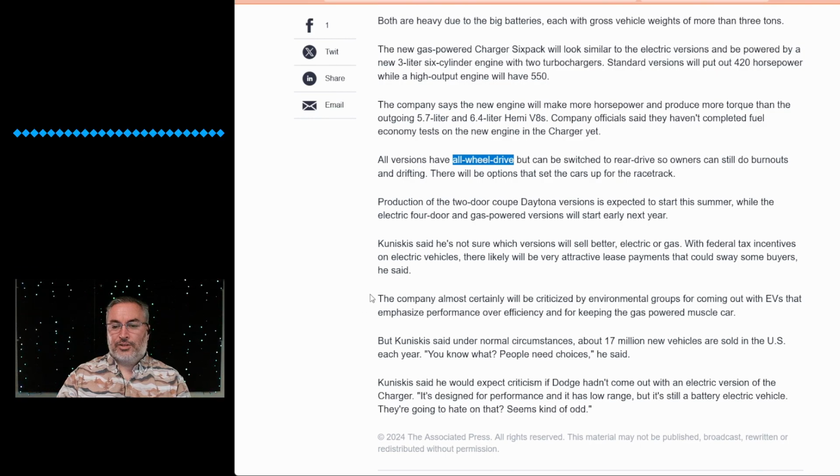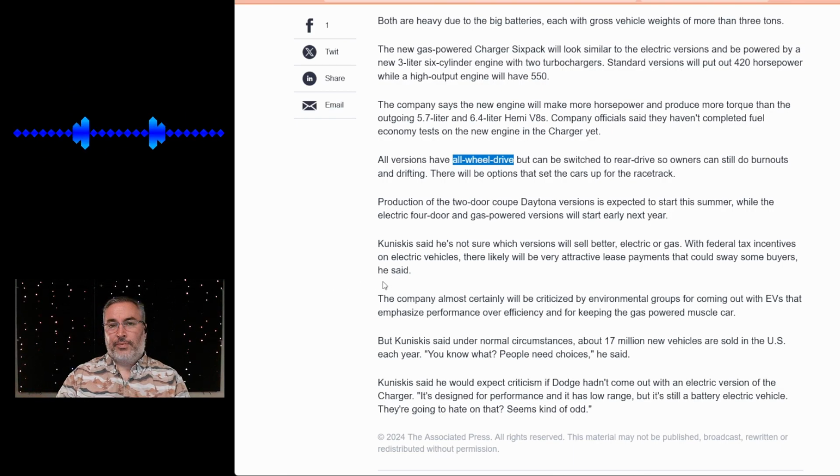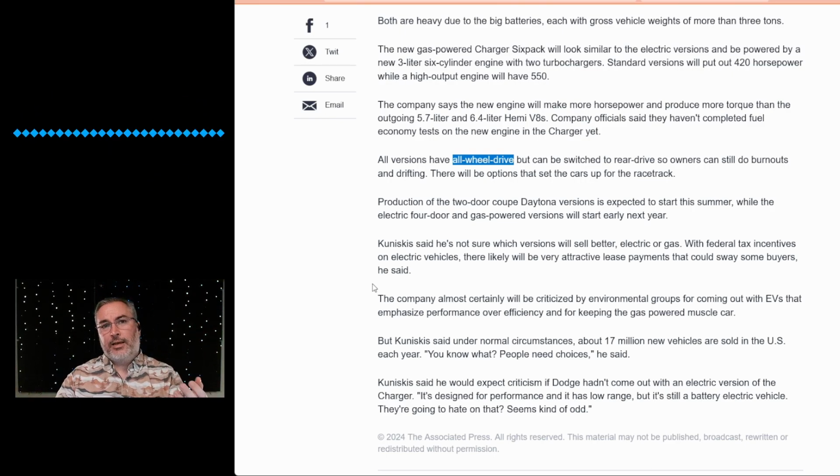Konitsky said he's not sure which versions will sell better, electric or gas. With federal tax incentives on electric vehicles, they're likely to be very attractive lease payments that could sway some buyers. I'm swayed. And if I can avoid the charging issues by just driving locally, then fine. But I know that I take trips from time to time that cover a considerable amount of distance, and I don't want to sit around for 45 minutes to 2 hours waiting for my damn car to charge up and have to hunt for a working charging platform.